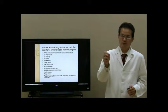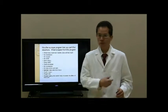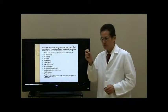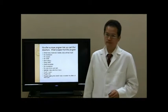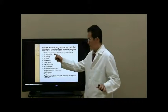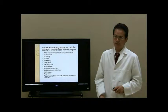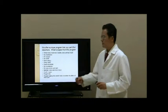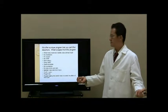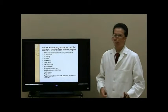The body will have the ability to heal the brain, to heal the spinal cord, to heal the organ itself. Okay, that's our secondary main objective. Our program will not be doing medication, there will be no surgery, no shots. You're going to feel more energy. You're going to feel younger, 10 years younger. Okay, you're going to sleep way better.